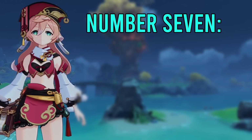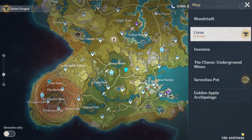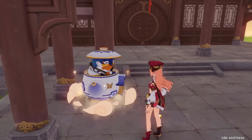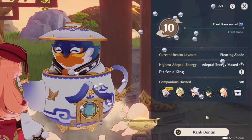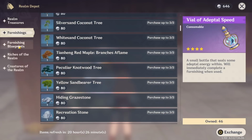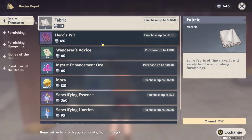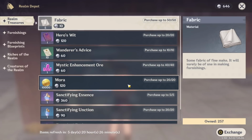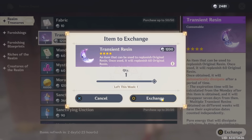Number 7. The Serenitea Pot. Head over to your Serenitea Pot by placing it from the gadget menu, or just switching from the bottom right of your map if you have a subspace waypoint there. Talk to Tubby and click the Trust rank option to claim your realm currency and realm bounty. You can spend your realm currency on furnishings and furnishing blueprints, or, if you already have a maximum adeptal energy and you don't want to customize your teapot further, you can exchange it in the Realm Treasures tab for Mora, Enhancement Ore, Level Books, Artifact XP, or, most importantly, Transient Resin.